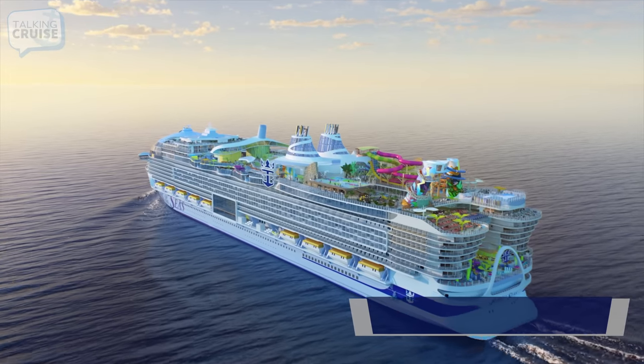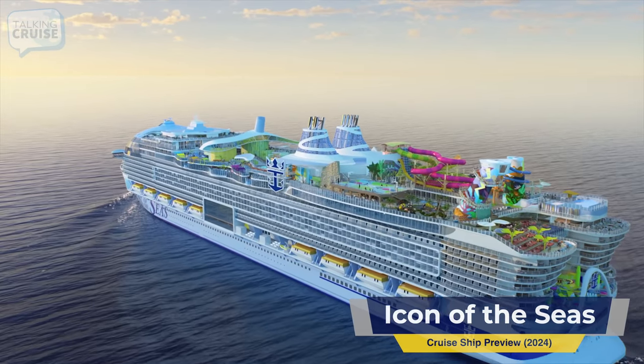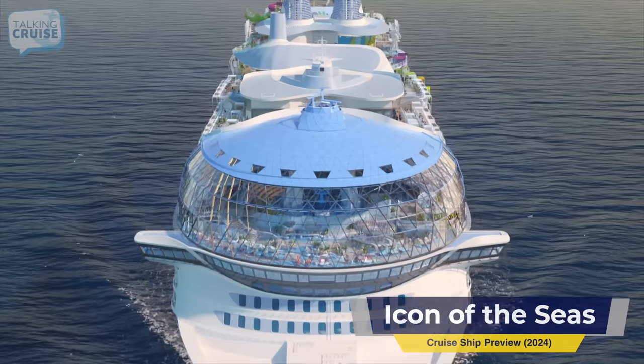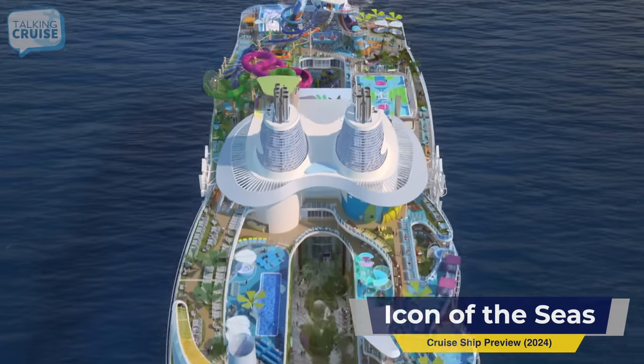We're sharing a preview of the world's largest and most anticipated new cruise ship, Royal Caribbean's Icon of the Seas, coming up on Talking Cruise.